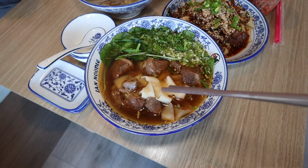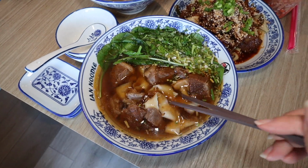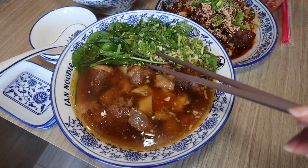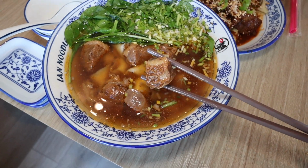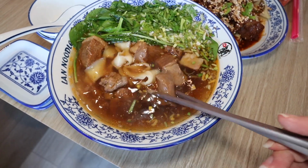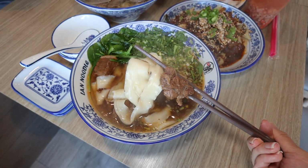This thing that came out is the regular beef noodle soup, braised beef noodle soup. So you get lots of greens, and then look at these beef pieces. They're nice, big and chunky and fatty. And have a nice wide noodle here.